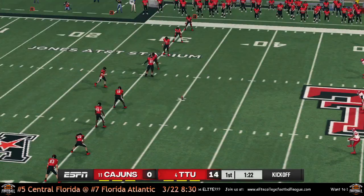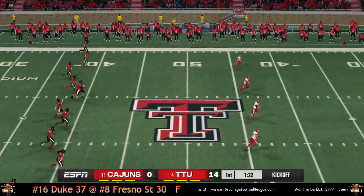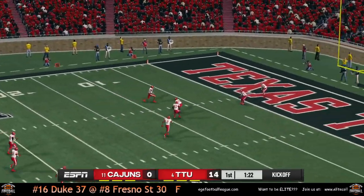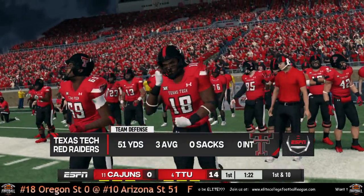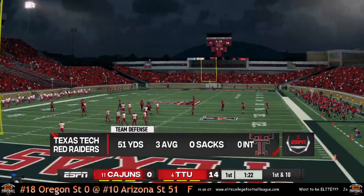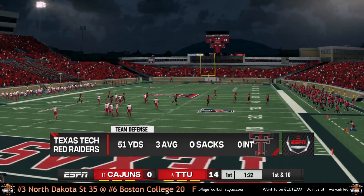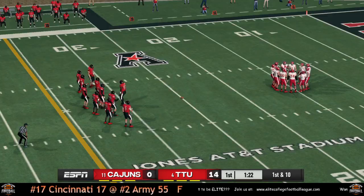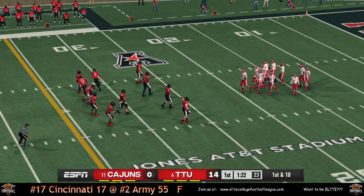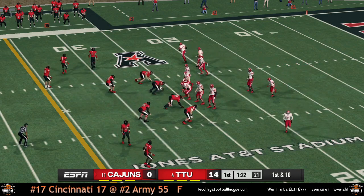Everyone's all lined up and ready for the kickoff. Excellent kick. This one's going to be down in the end zone for a touchback. The Red Raiders are looking downright scary on defense so far, Irby. They are flying around as a group right now, completely aware of what this offense is trying to do and dismantling them every single time on every single play.